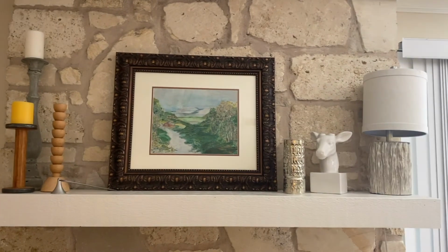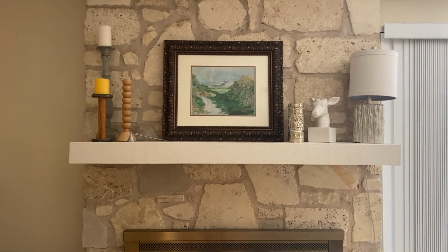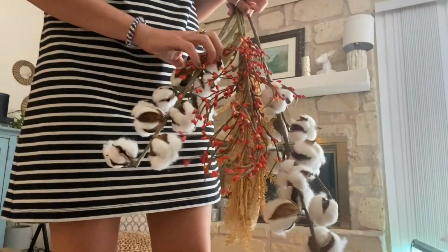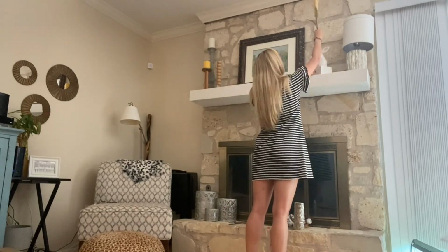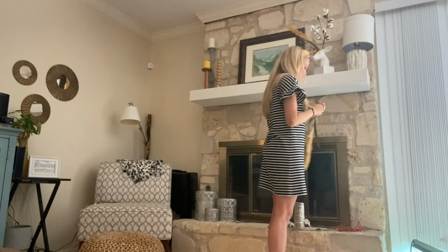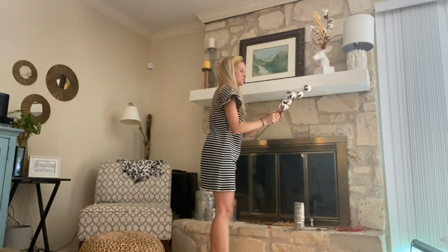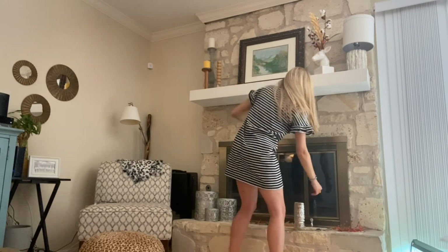So in the living room, I went ahead and pulled anything seasonal off of the mantle and got it ready to decorate for fall. I did a quick little cleanup and got everything situated and pulled out the stems that I found at Hobby Lobby to put in the little deer head that I mentioned earlier. I just started off by seeing what looked good together and pulling off little branches here and there, bending things, seeing how I could make it look nice in an arrangement, and then I went back and fluffed it up and perfected it a little bit.